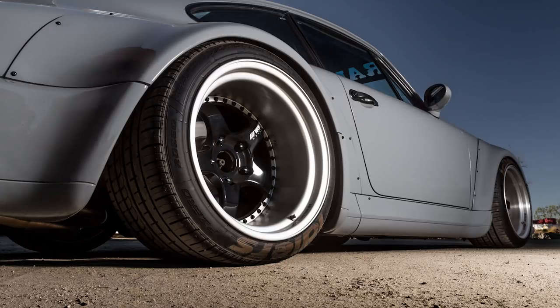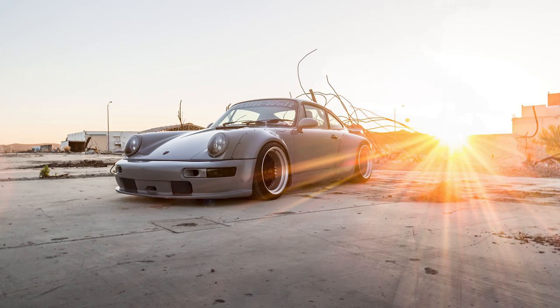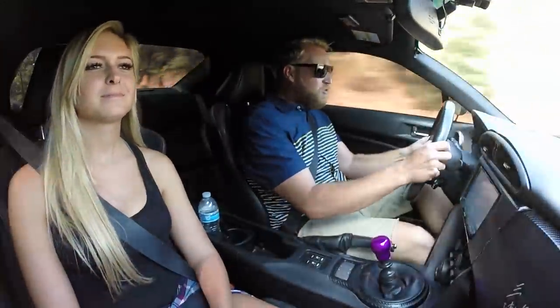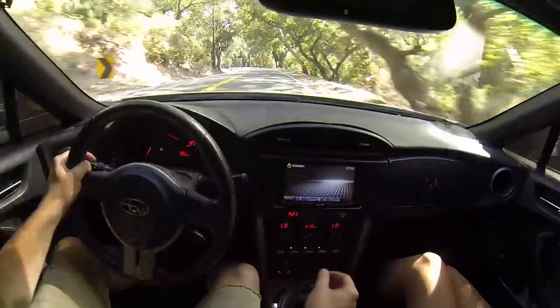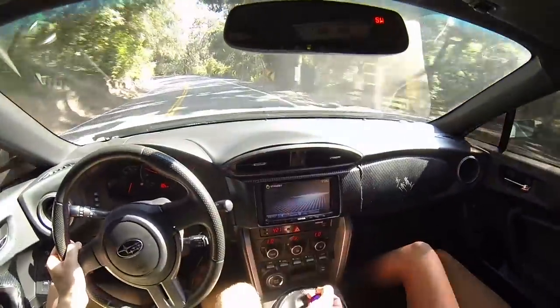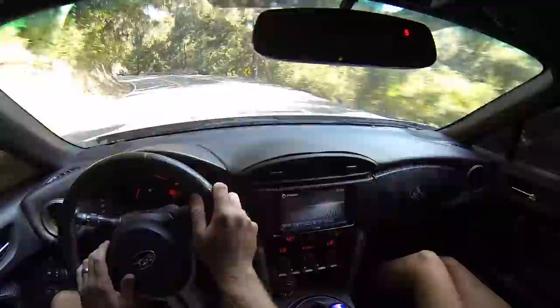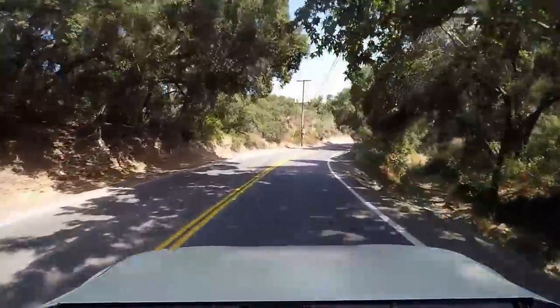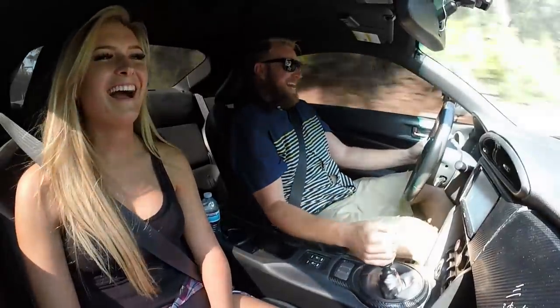Crazy. 13s. Those are the same size wheels that were on the RWD Porsche that I drove a couple weeks ago. So that's some big wheels. You gotta go big, right? Go big or go home. It feels great. I just drove my buddy's girlfriend's stock Scion FRS last night, so I can compare and contrast the difference between a stock one and one with wide wheels, coils, and intake and exhaust. And the smallest little motorcycle mirrors I've ever seen.